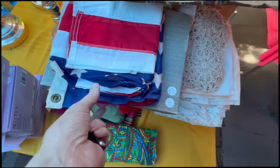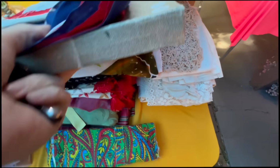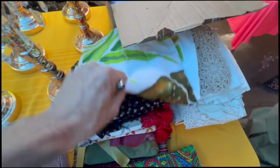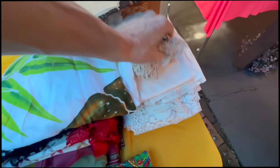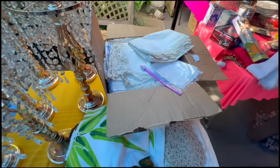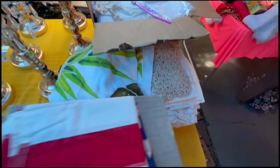Linens, a 48-star flag. I like the flag. $20 is an okay price, but not a bargain price. And it looks like a little bit of ecru and some doilies, but pretty basic stuff there.